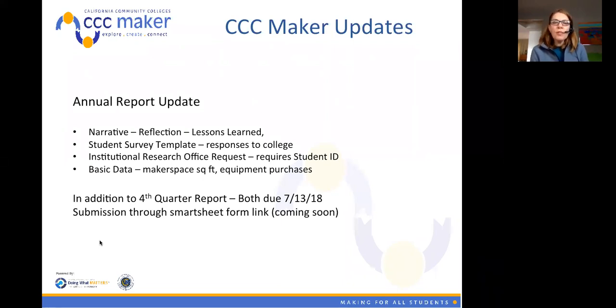Nothing difficult. We're really just using the annual report as a way to create some cumulative totals for the total of our makerspace square footage, for example, and equipment purchases. So like how many 3D printers or laser cutters have been purchased through this first year. So it's really to just help us get some nice, simple data that can help us tell our story.